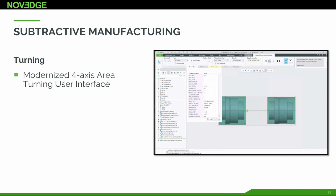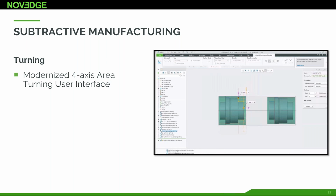And then finally, turning. We've made a few improvements as well to turning. First, we've modernized the 4-axis area turning, making it a bit more consistent and in modern dashboards like all of the other toolpaths that we have inside of Creo.